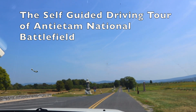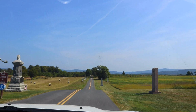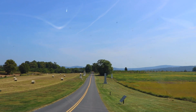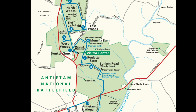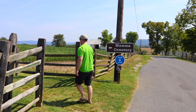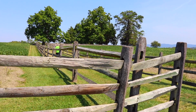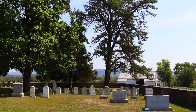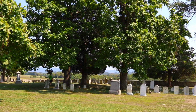Antietam has a self-guided driving tour that goes through all of the different fields and stops at some of the main points of interest throughout the property. This tour would be worth it just for the beautiful scenery, but there are so many interesting places that you can stop, and if you've seen any of our other videos, you know that I love old cemeteries. So the first place that we stopped was the cemetery from one of the families who owned some of the property that the battle actually took place on.